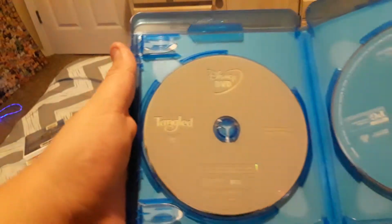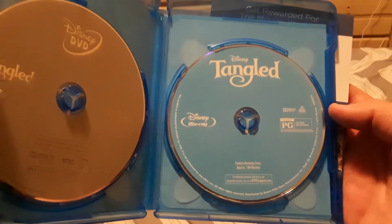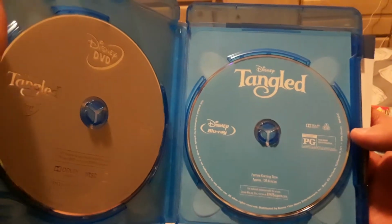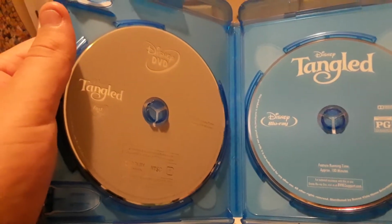Well, anyways, the DVD is a plain gray disc, and the Blu-ray is a plain blue disc, as usual, but I should also bring up that the Blu-ray originally wasn't a plain blue disc when this release was first released.